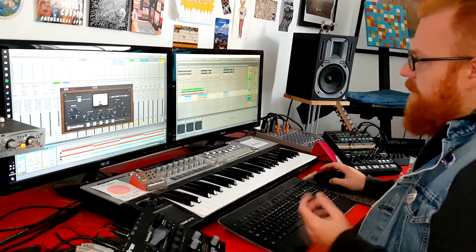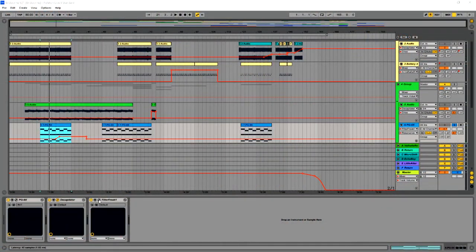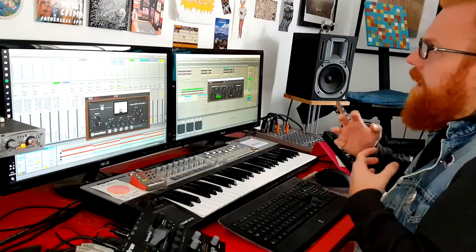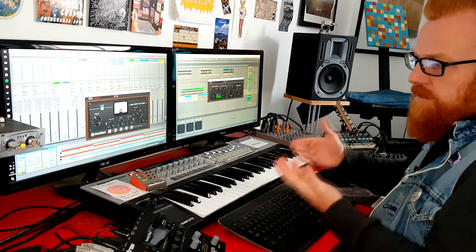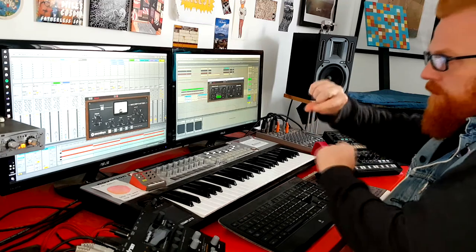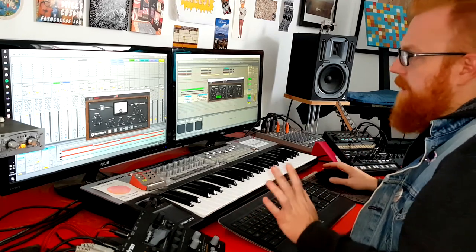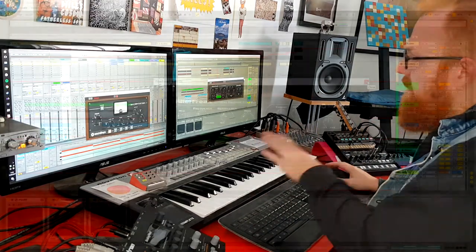So, as you might expect, I've got some Decapitator running on this. I've also got Filter Freak, which is another Soundtoys plugin which I like a lot. I don't use it as much as the UHE filter because I feel like it has more of a sound that it applies to the original signal, whereas the UHE one is literally just, if you have it all the way open, you don't hear the plugin at all until you start filtering, and I really appreciate that. It's transparent, it's invisible. Even Filter Freak adds some color.